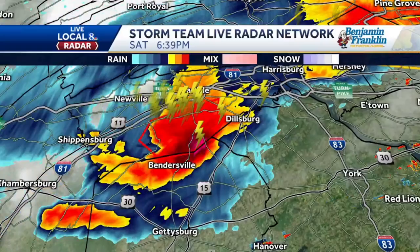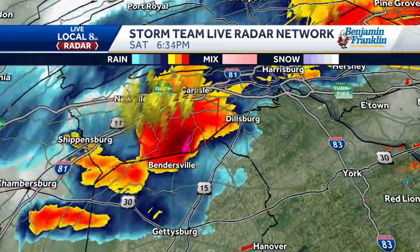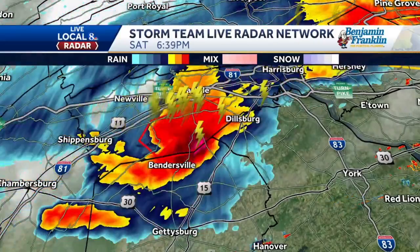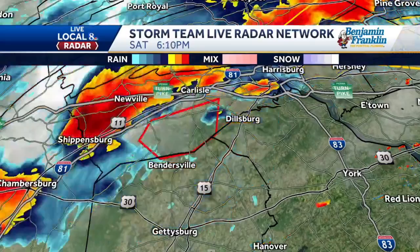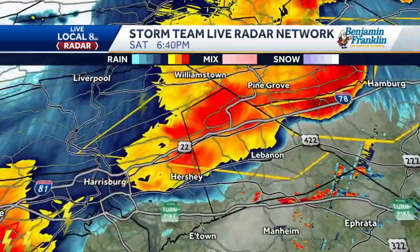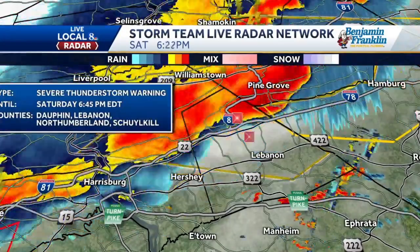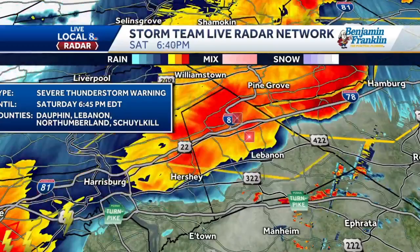If you have outdoor lawn furniture, you want to secure it. You have furniture outside, a grill outside, a trampoline, umbrellas, you want to bring those in, in preparation for this heavy cell moving your way. I know we haven't had a lot of warning statements per the NWS today that have been including hail, but I wouldn't be shocked that there's at least quarter-size hail coming out of this cell.